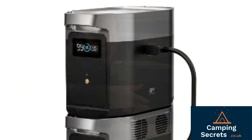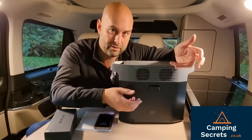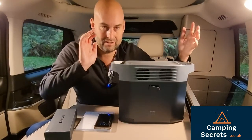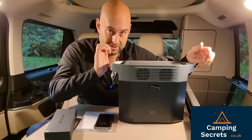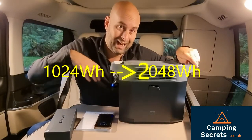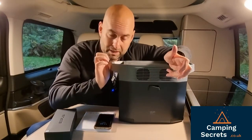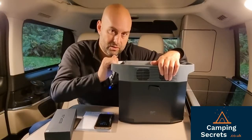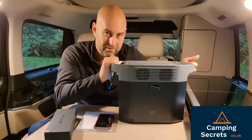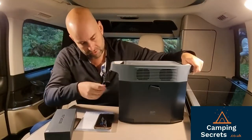And then you basically connect that to here, and that gives another 1,024 watt hours. So that would take the Delta 2 up from standard 1,024 to 2,048. And you can even get a bigger battery called the Delta Max battery, which can plug into the Delta 2. And that takes it up to something like 3,040 watt hours. And that's the Delta Max.